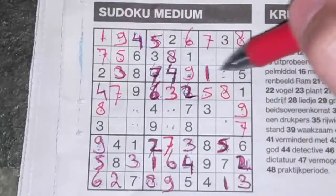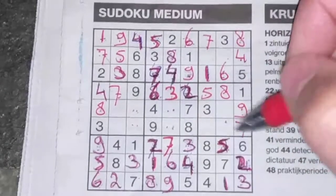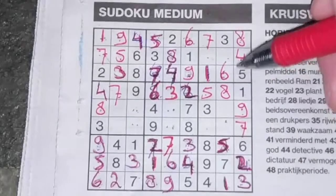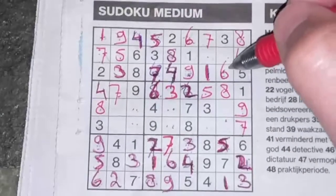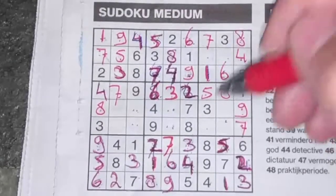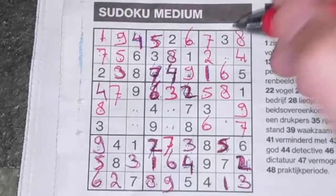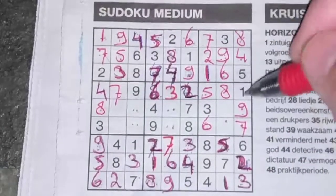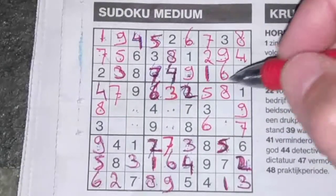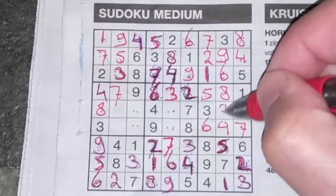One number left in this row for the number 6. Two numbers left in this column for the numbers 6 and 2. We have a 6 here, so no 6 there. 6 should be here, and a 2 goes there. One number left in this big square for the number 9. Two numbers left in this big square for the numbers 4 and 2. We have a 4 here, no 4 there. 4 should be here. 2 goes there.